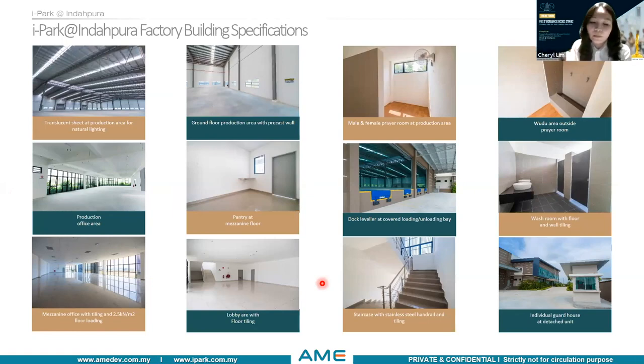For example, upgrading of power supply, upgrading of the floor loading or the building heights, or even doing clean room facilities, or complying with their international fire protection systems such as FM Global. So this is how we can provide one-stop service solutions to our clients.